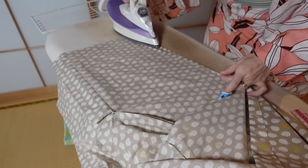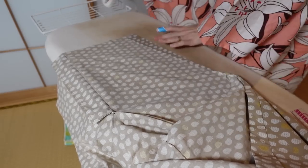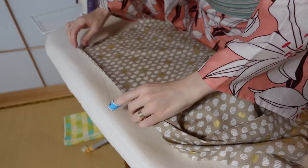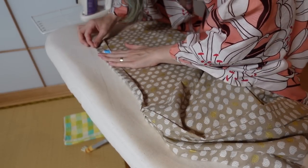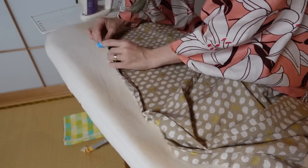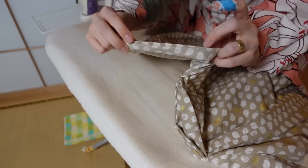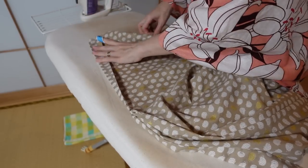And I'm gonna iron that down. And then I'm turning this. And I try to have the fashion fabric showing here on the back for about 5 millimeter, but this time I honestly went with a little less, so I'm just gonna do 2 to 3 millimeter back here this time.